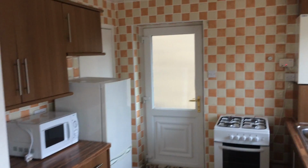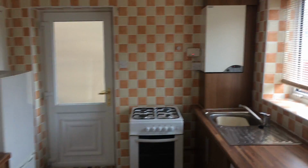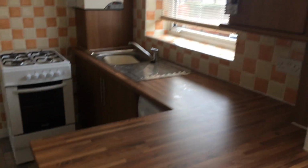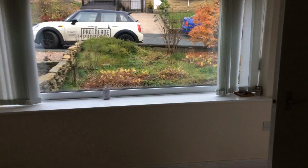And then through here we've got kitchen diner. So we've got a dining area. All new carpet again. Kitchen. Got a little understair storage cupboard. All nice and tidy. I'll show you upstairs. Up we go.